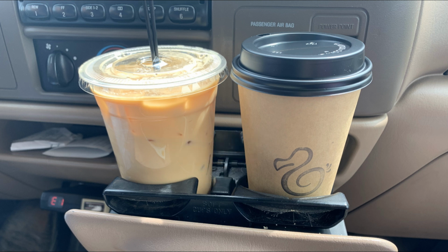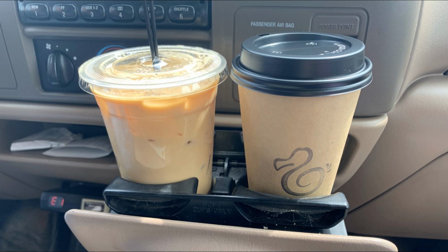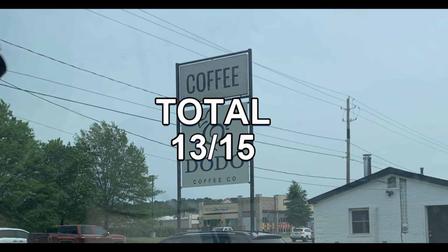And for ambiance of the place, we give it a 4 out of 5. It's a drive-through only, and with our truck, it was kind of hard to get through the drive-through and make the turn, and they don't have any sort of ordering speaker system, so you have to order at the window, which is not a big deal, but I could see how that could get backed up during peak hours. But the staff made it completely worth the wait, and we didn't have any problem with it when we went. So that is a total of 13 out of 15.